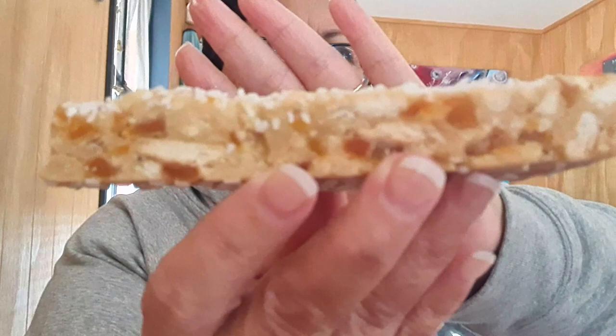So the first one is the apricot slice. Mmm, that's delicious. Check that out. That is really good. Not too rich. Mmm. It's got a real creamy and delicious taste to it, and just a pinch of apricot flavour and coconut. That is delicious. So that's the apricot slice at the Dam Cafe in Whakamaru.